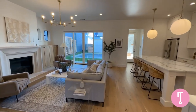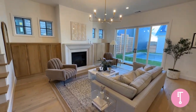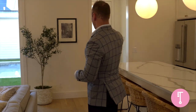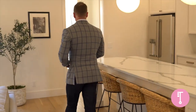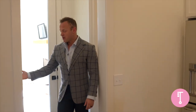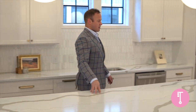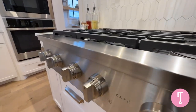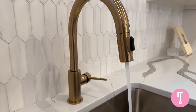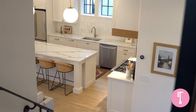Living room area, capstone fireplace, and of course with the views of the pool in the backyard, and you have an additional seating area out through there, as well as a half bath here, and then a little mud room. So as you come in, you can leave your bags or shoes or whatnot. And of course, a very well done kitchen with all the latest appliances, quartz countertops, and then the Cafe series from Samsung, both on the stove and all the additional appliances as well.